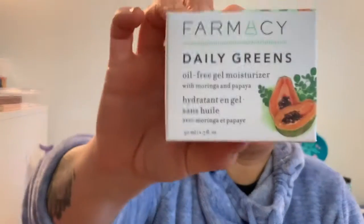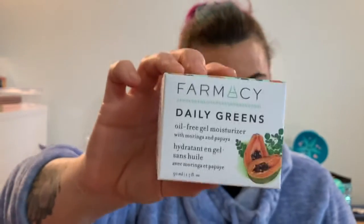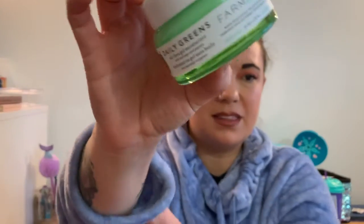And this is the Farmacy Daily Greens Oil-Free Gel Moisturizer. It's got papaya in here. And of course it says made exclusively for Boxycharm, which is why I know almost everybody got something from this brand in their Boxycharm this month. I only own a few other things from Farmacy, and it's all been because of Boxycharm. I haven't purchased anything from this brand yet. Not that I don't like it. I just, honestly, haven't really used it.